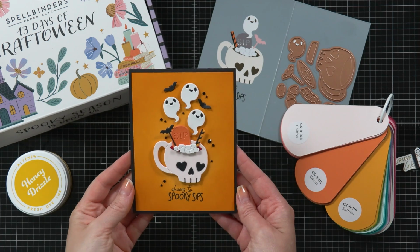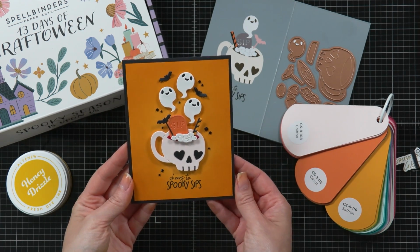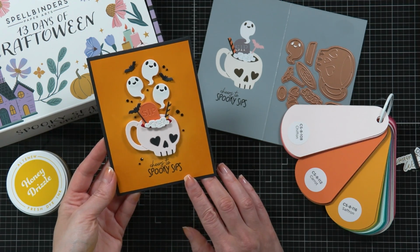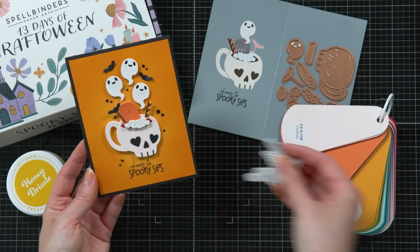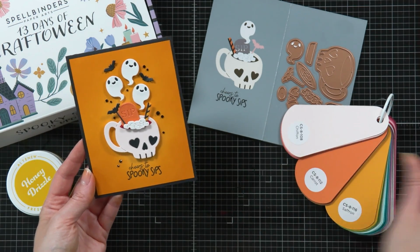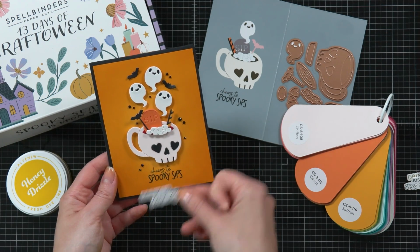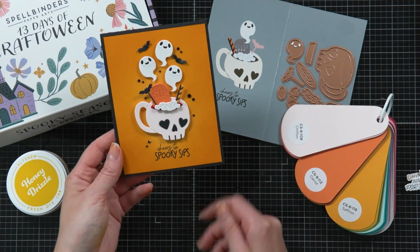Here's a look at my card created using dies from day 8. We have a fun cup with a cheers to spooky sips sentiment. I did not use any of the Better Press sentiments that I showed you earlier in this video because they did not make sense size-wise for this card, so I just stamped the sentiment that was included.